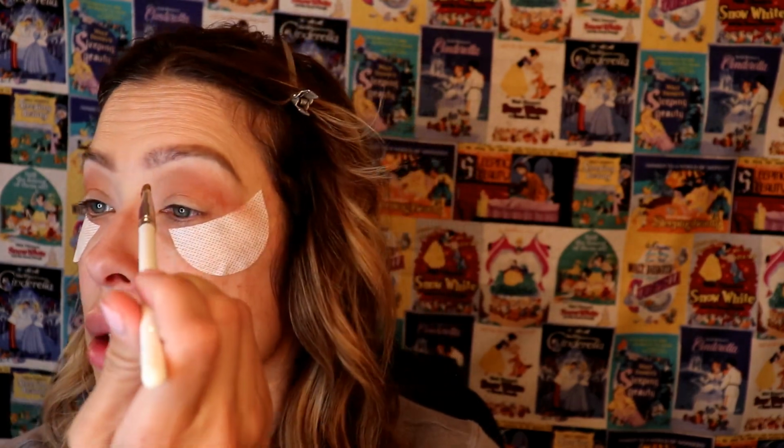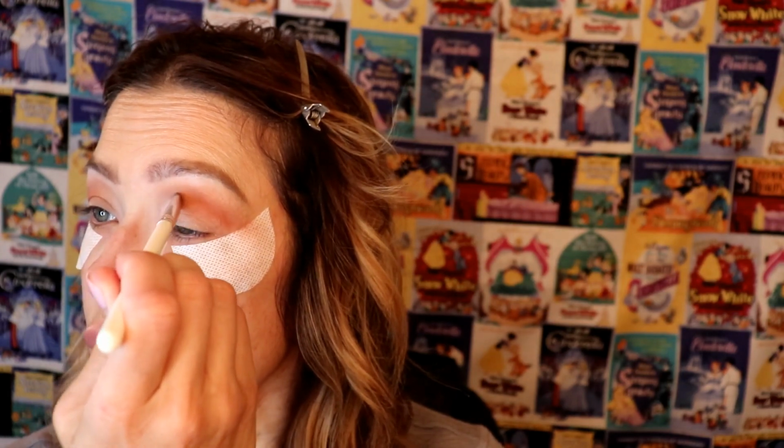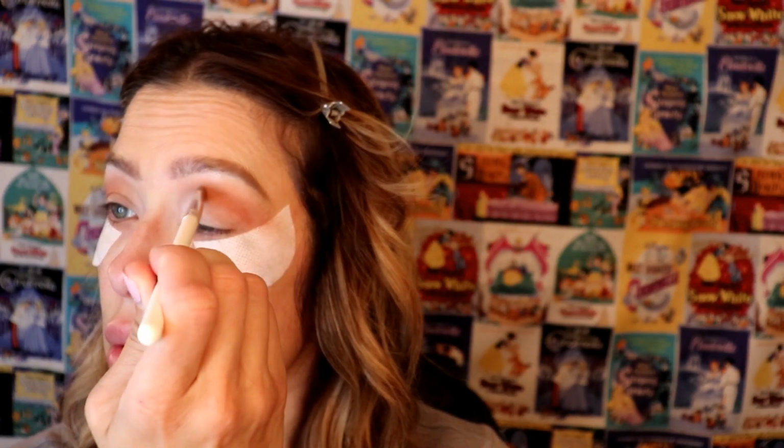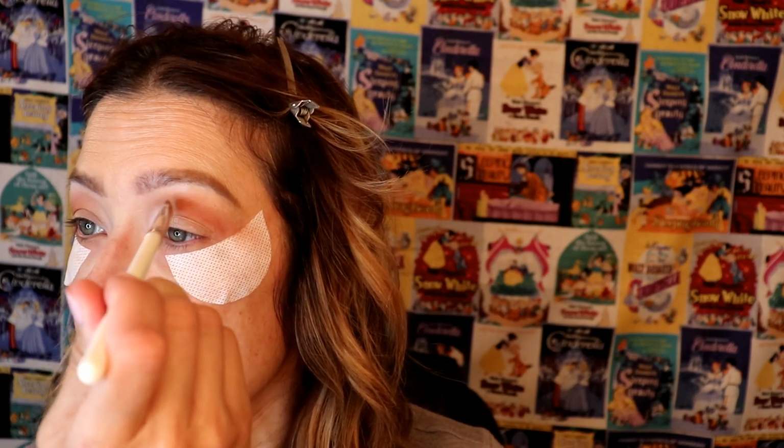So once you have your base, I'm going to go in with a stiff brush and take that matte white again, and bring this on the inner corner of my eye, so the inner third. Get it nice and opaque because you really want to see that color.